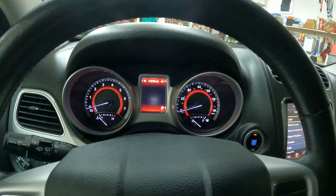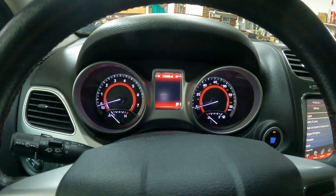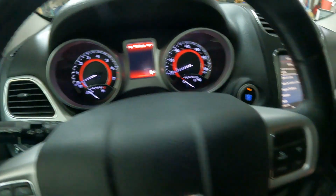I think the EPA lists this thing as between 16 and 24. If you drive city like I do, you're going to get close to 16. That's just the way it is.